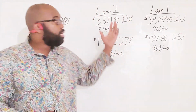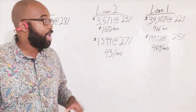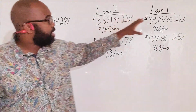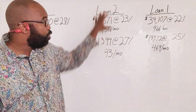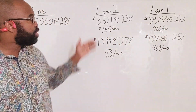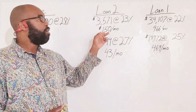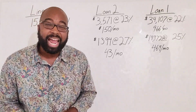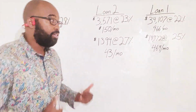So look, we got the loans, and as is our custom, we're going to go over every single one of them, all right? Loan 2. And the reason why I said loan 2 is we're going to put these in groups. So this is one group, and this is another group. And we have the loans: $33,571 at 23% for $150 a month. We have $1,394 at 27% at $43 a month.